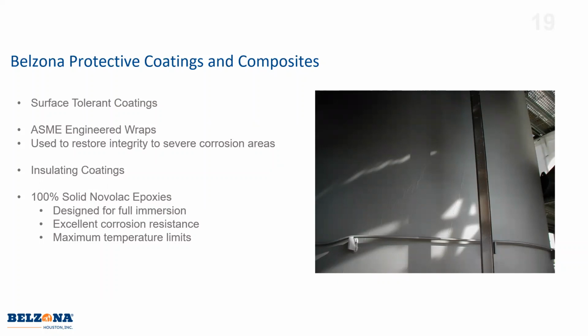And I do just want to mention, I'm showing you a lot of fancy coatings: surface tolerant, heat activated, ASME engineered wraps, insulating coatings. We do have our normal 100% solid Novolac epoxies. If you coat your equipment with this before it's in service or during a turnaround, or whenever we can get to it where the conditions are applicable, these coatings are designed for full immersion, excellent corrosion resistance, and a CUI scenario is a pretty easy application for them. So this would prevent your CUI in the future and reduce any impact it could have had.